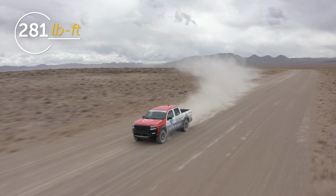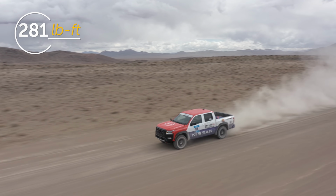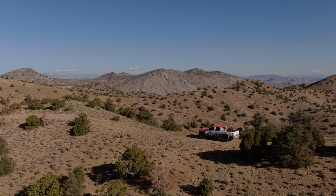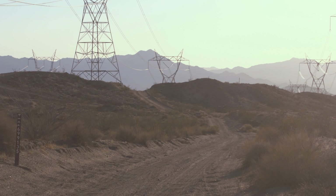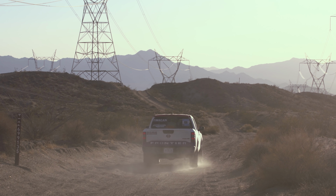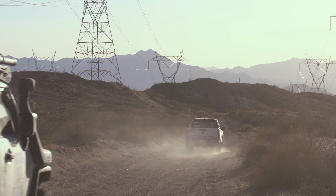The torque number is the same as it was with the previous engine. Sure, it would be nice to have a little more, especially when doing stuff like rock crawling or going up some steep terrain, but with the rear locker, which I've used 3 times on this rally, I haven't found that number lacking at all. The engine gets paired to a 9-speed automatic transmission.